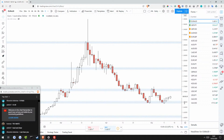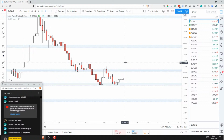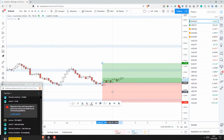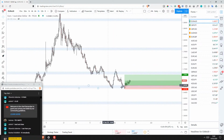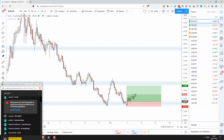First of all, EURAUD, the open position on EURAUD, my advice would be to just hold on to it. Obviously follow your trading plan as always. Don't just listen to what I say, but holding on to it just makes complete sense. At least until tomorrow afternoon. It's going slow, no doubt about it. Going very slow, but it's going. It's going to its target. So, yeah. Hold on to that.